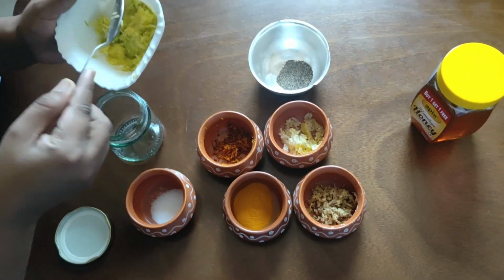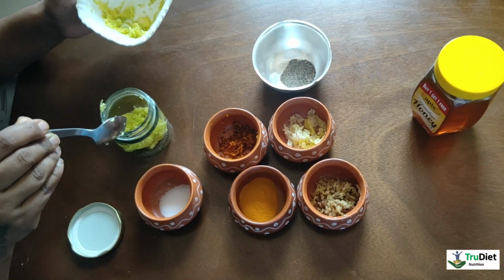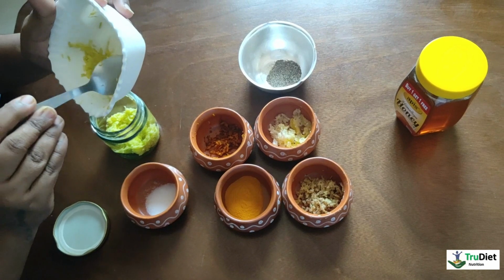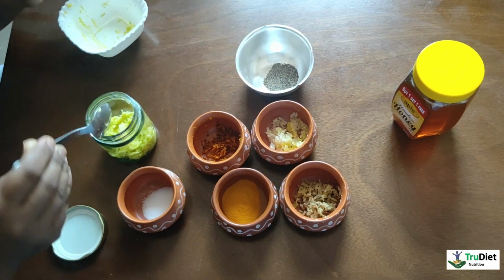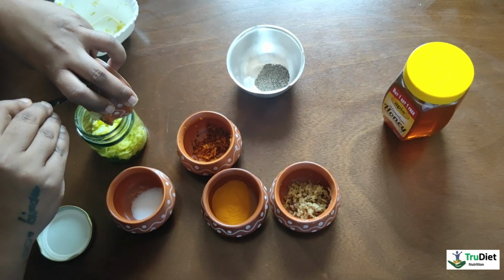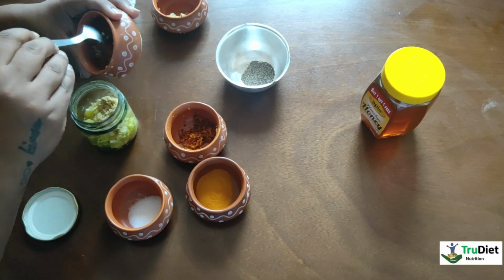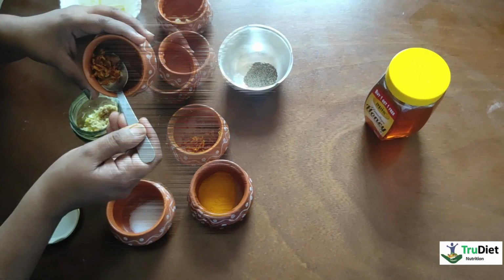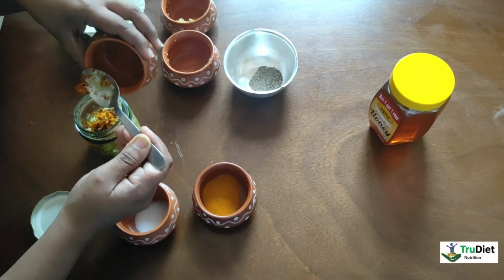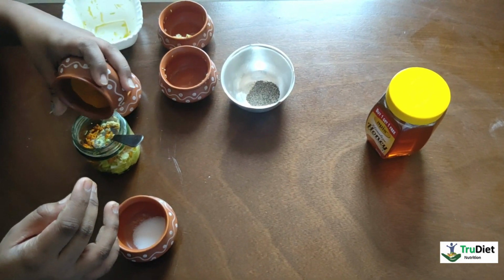So I'm adding mango first. The grated mango. I like grated mango, so I've taken it in a little larger amount. Next you can add garlic, the grated garlic. Next ginger. Next add grated turmeric. If you don't have grated turmeric, you can also add a little turmeric powder.